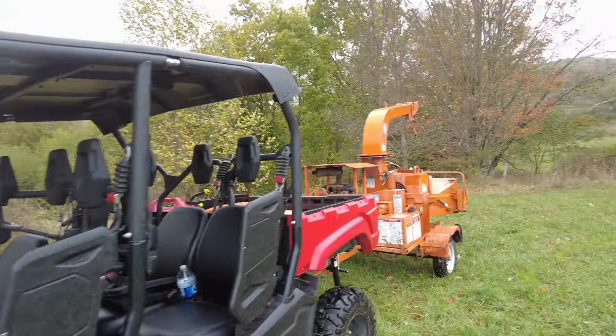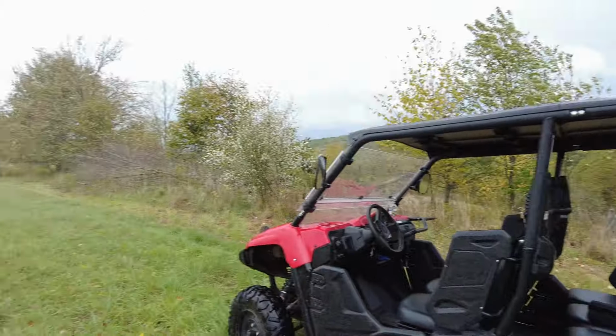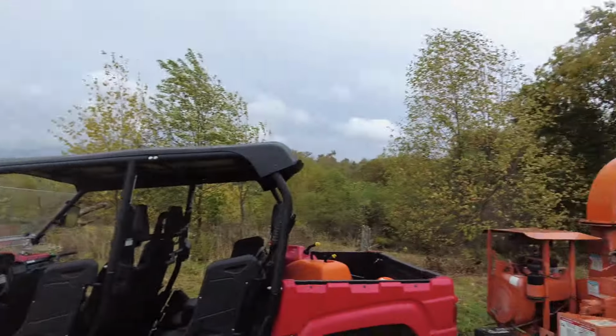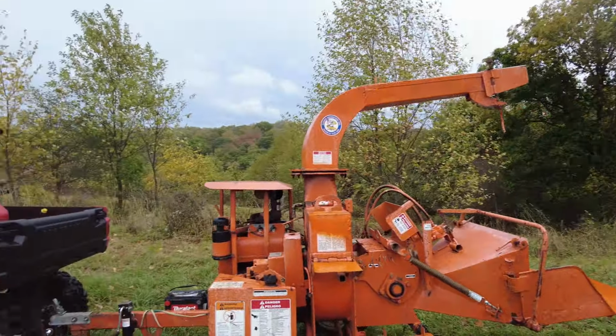So, yep, getting ready to start up the wood chipper. And I'm going to start cutting from that end. And he's already started on that end. And we'll get this knocked out.